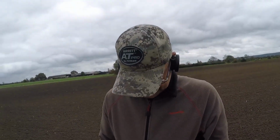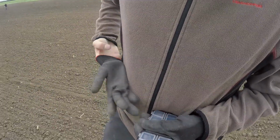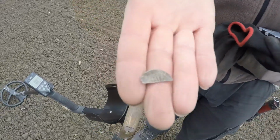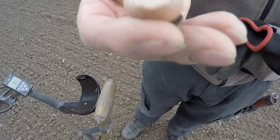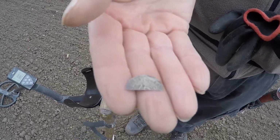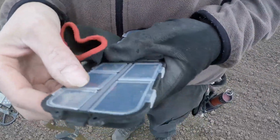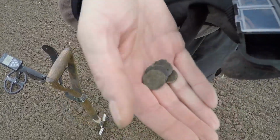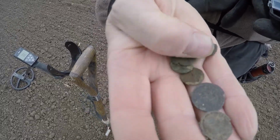also, yesterday he found himself a Scottish hammered. It was a half cut William the Lion, which is fairly rare, but even rarer down here. So that's a lovely coin. Very nice. Well done. And he's found himself a few Roman this morning. Some of them are in good condition as well. Yeah, some of them are coming up alright.